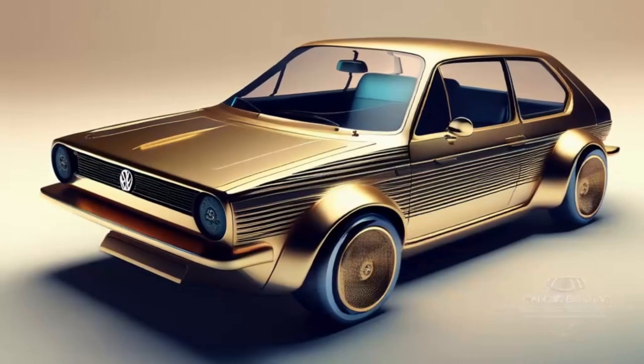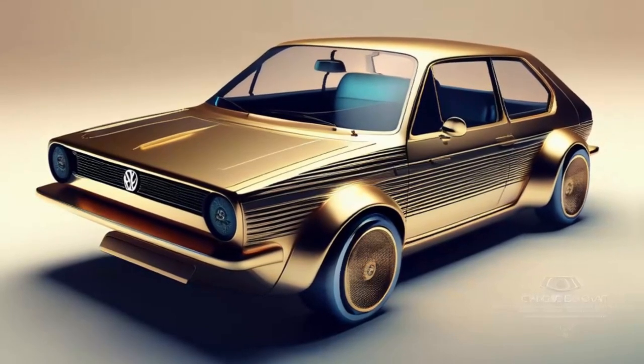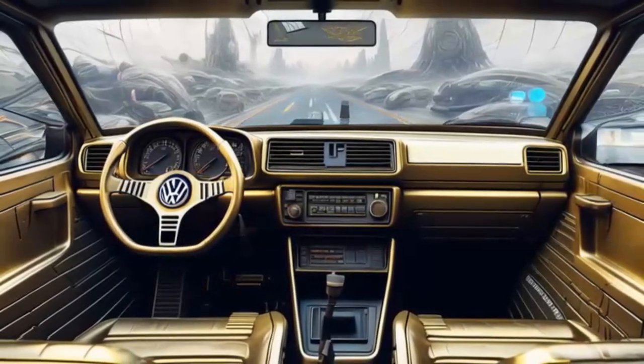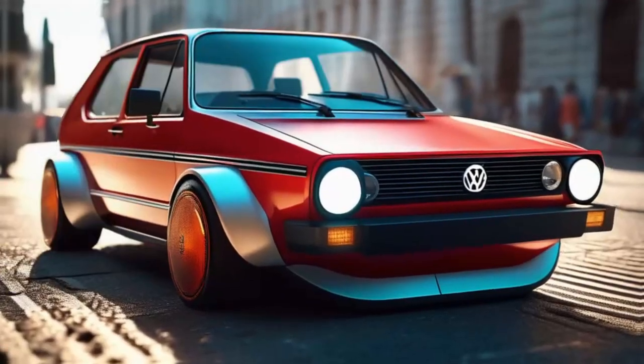Oh no, just when you thought this Golf couldn't get any more entertaining, we've tuned the suspension to perfection. Sharp corners become your playground as this beast handles with the grace of a ballerina and the precision of a sharpshooter. With every twist and turn, you'll feel like you're carving your initials into the asphalt.